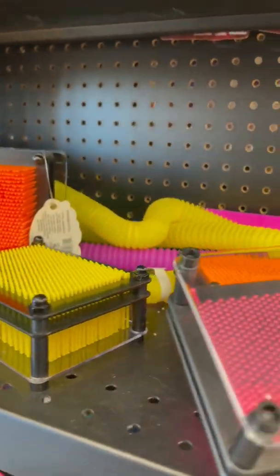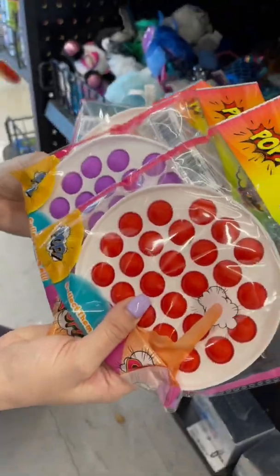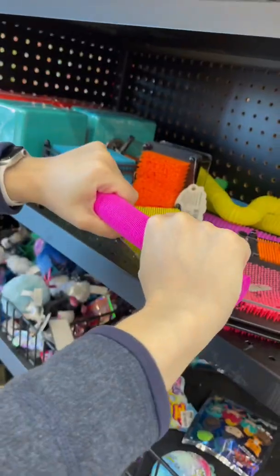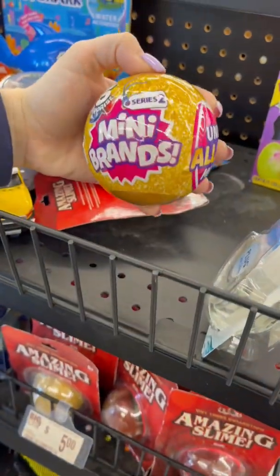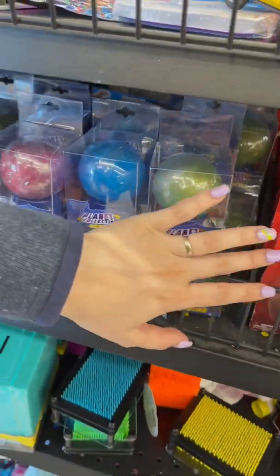We're at Big Lots and we found fidgets. Oh, what's this? I think this is from someone's stash. Oh my gosh. Oh, I'm gonna put their stash back. Pop tubes. Oh, I found a mini brand, series 2. It's $8. I found a bunch of different slimes.